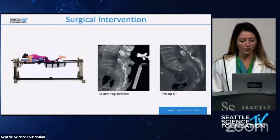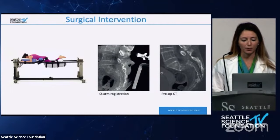I didn't appreciate it at the time that we did the surgery, but we did get some reduction of the fracture from positioning alone. And the O-arm registration was for our intraoperative navigation, and that's what we used for the case.